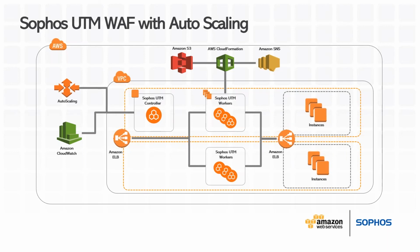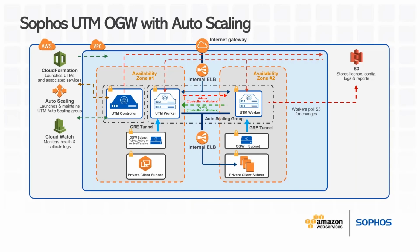Once you save it, it would get snapshotted off, and all of that information would go up to Amazon S3, and then through an SNS notification, the workers would find out about the new configuration, and then that new configuration would be pulled down from S3 to the UTM workers in order to seamlessly and consistently apply policy for your Sophos protection. And then in this particular case, again, after going through a UTM worker, it would go to ELB and then to your web application.